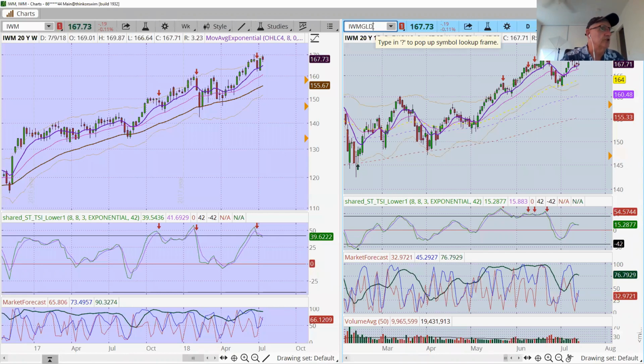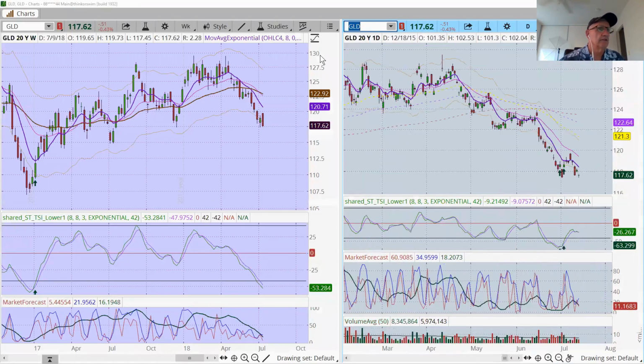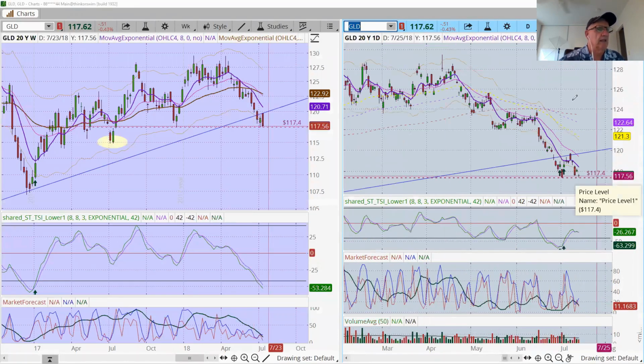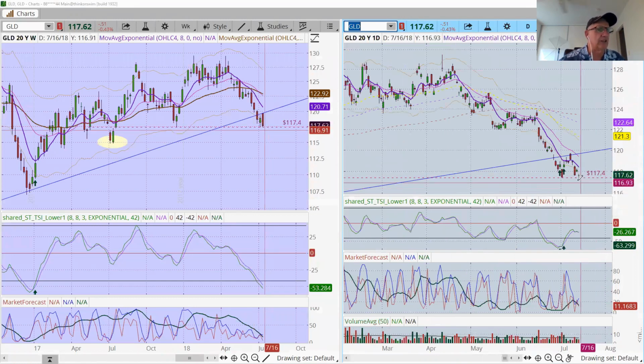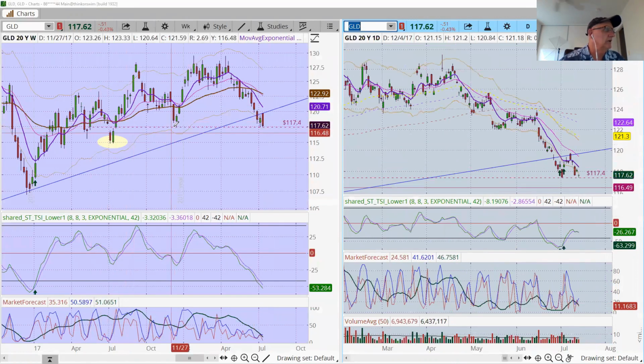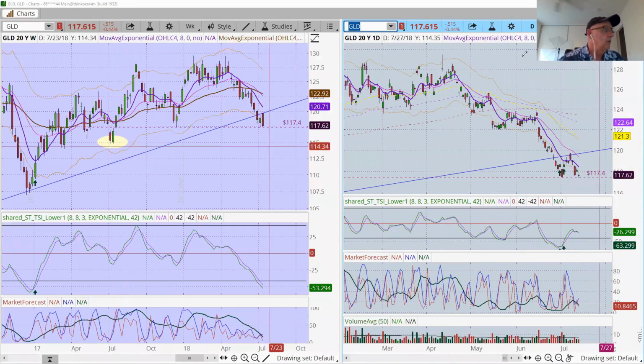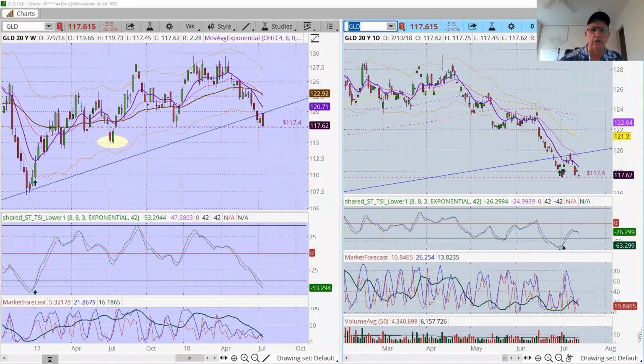One is, of course, gold, GLD. What we see with gold is that it is at a level of support that has been support for quite some time, going all the way back to, well, gosh, as early as December 2017, when it held. One of the things I want to see with gold, and with some of the other entities, is the weekly chart give me a TSI tick up down here from this lower reversal zone.